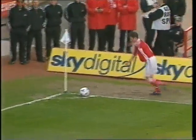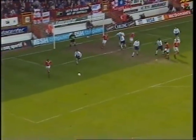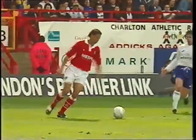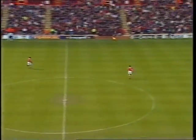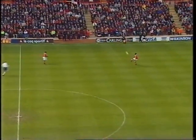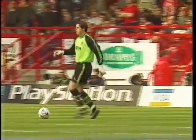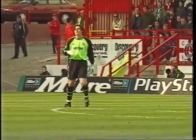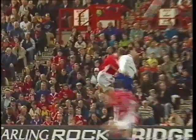Corner though to Charlton, Kinsella to take it. This really is a good game now. Tyler's in there, it might come to Pringle on the edge of the area. Mortimer in support. It's drilled straight at Danny Mills, who would have had to have been better than Pele to control that. Well, the Charlton lead only lasted some 5 minutes. Now they're back where they started.